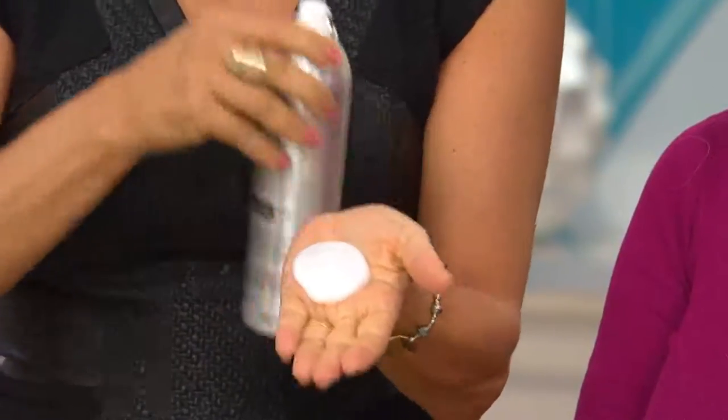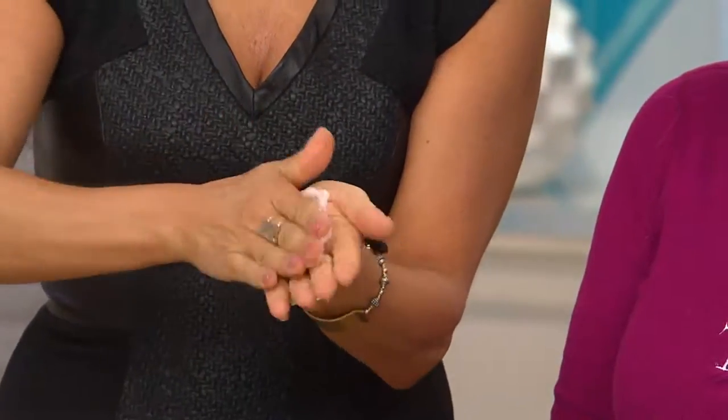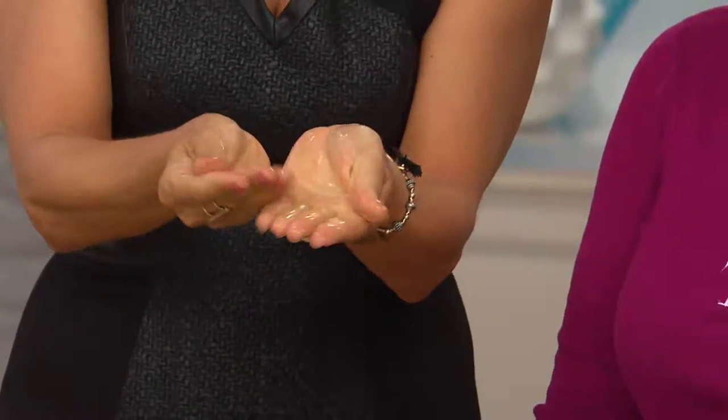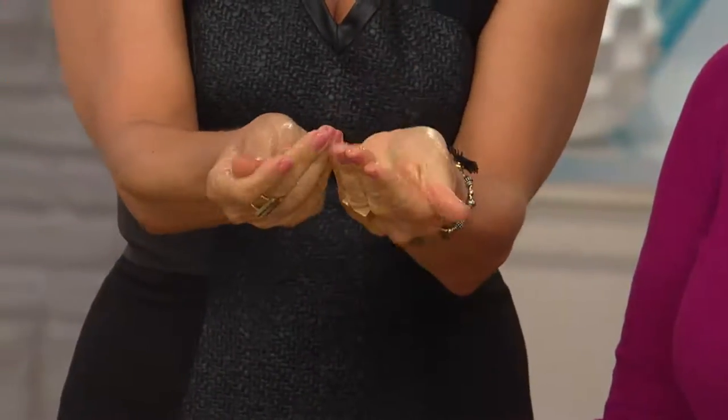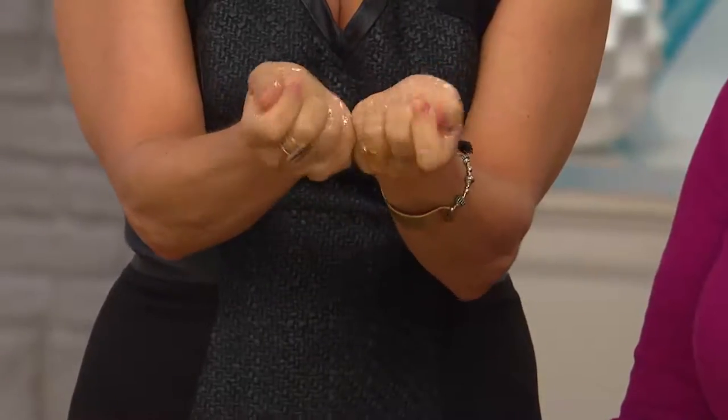A lot of mousses do that, they build up. Watch what happens when I just blend this into my hands. It's all going to go away. It's silky, it's like a disappearing liquid. And you see all that nice shine on my hands. So you're going to use this on your hair wet. That coldness is going to slick that cuticle down, stand that hair up, and go away. So that's why when you feel the two, she just feels like she has better hair.